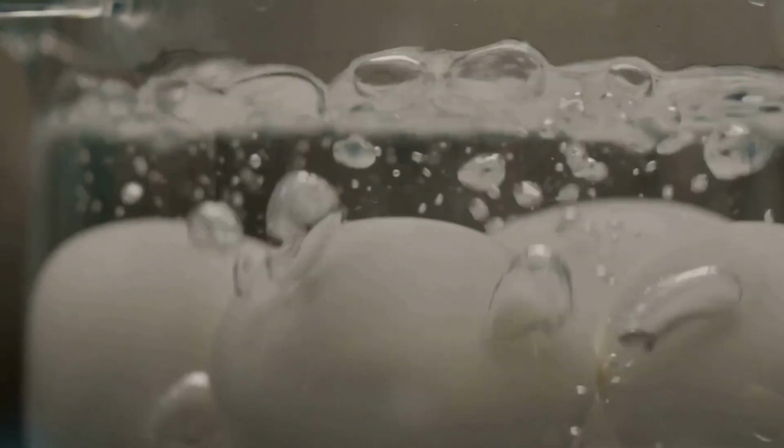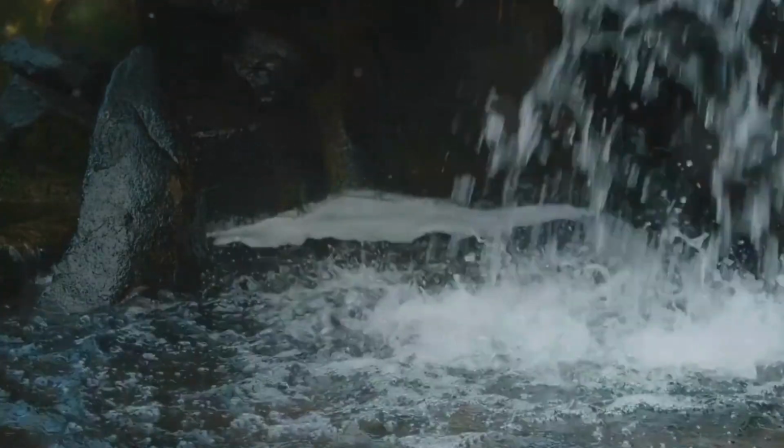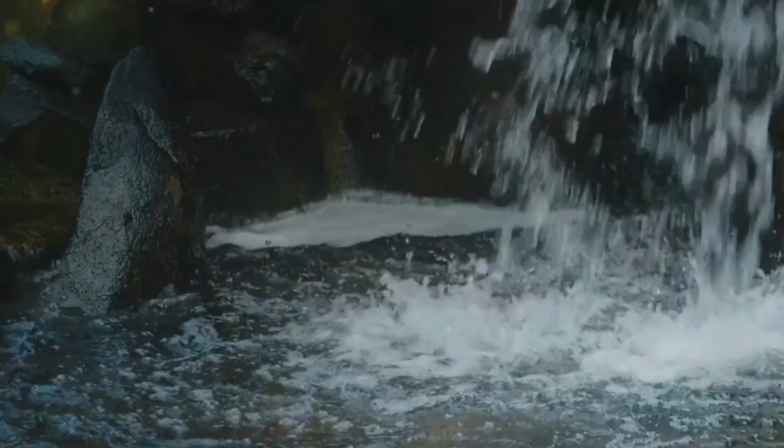Why does this happen? It's all about density. The salt water is denser than the egg, so it pushes the egg up. It's like the egg is being held up by a cushion of water. In fresh water, the egg is denser, so it sinks. So the next time you see an egg, remember it has the potential to defy gravity.